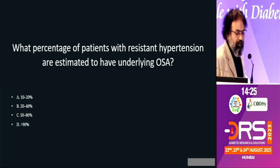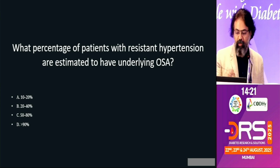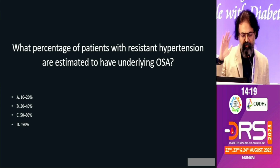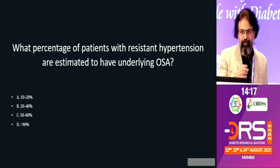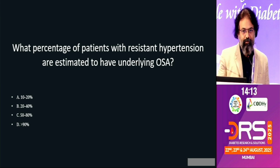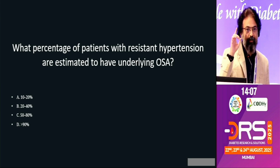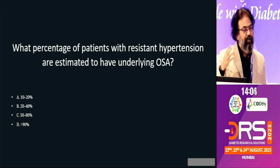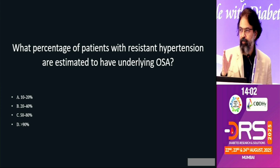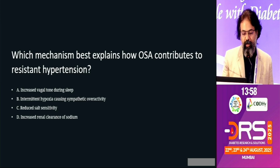So let's begin, anybody can answer. What percentage of patients with resistant hypertension are estimated to have an underlying OSA? Can anybody guess? Just wild guesses. 50 to 80, fantastic. So I think sir has answered it right. The incidence is enormous. That means in every resistant hypertension, you need to check for sleep apnea. This is something all of us should remember, that is why it is important.